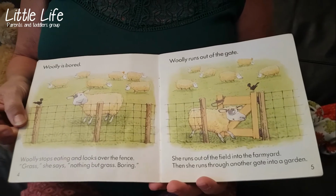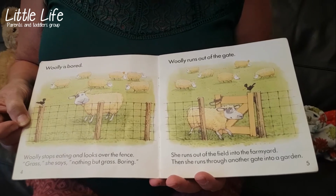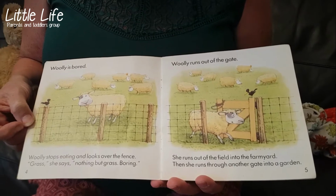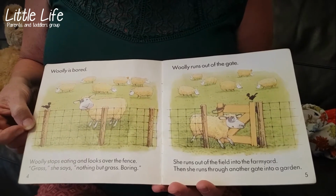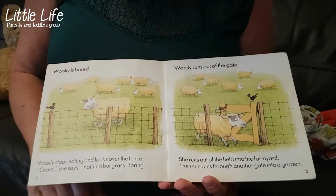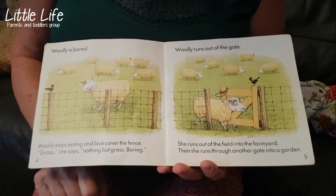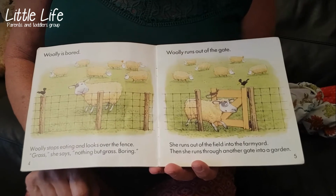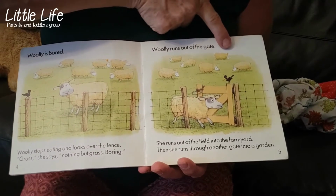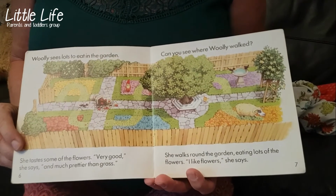Woolly is bored. Woolly stops eating and looks over the fence. Grass, she says. Nothing but grass. Boring, boring. Okay, where's the sheep gone? No, I mean, where's the little duck gone? Ah, there it is. Woolly runs out of the gate. She runs out of the field and into the farmyard. Then she runs through another gate and into a garden. And where's the duck this time? There. There's the little duckling.